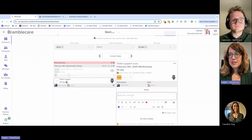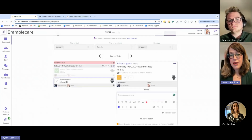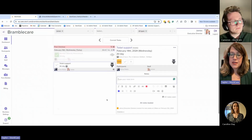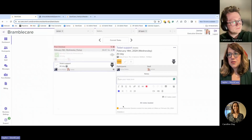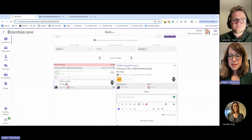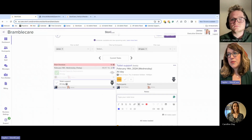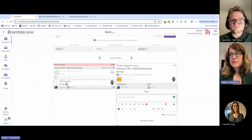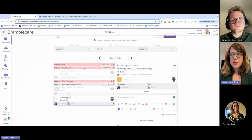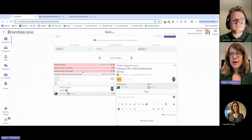All of the tasks have a notes area, so your staff can record additional information that is relative to that task. You'll also see an audit trail at the bottom, so you can always see who created the task, who edited it, who completed it. If there's past overdue tasks, you'll be able to see those.